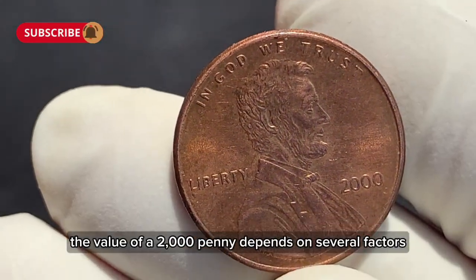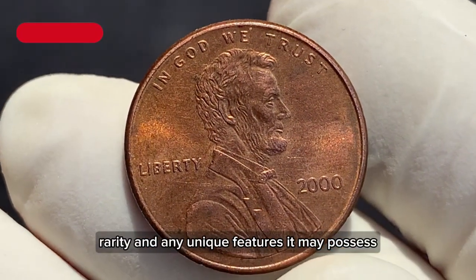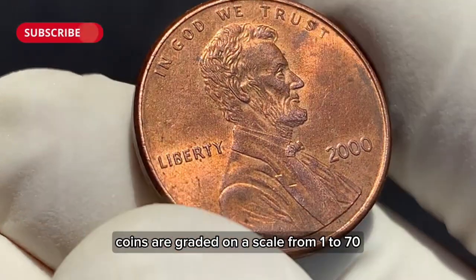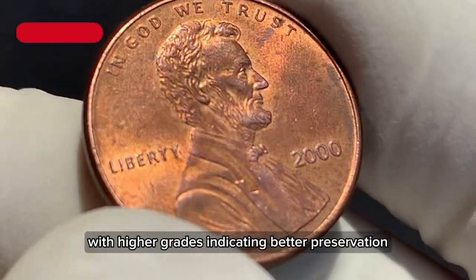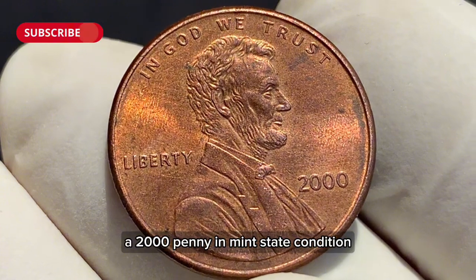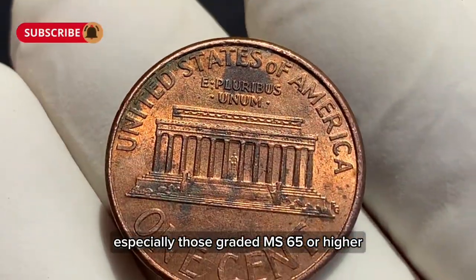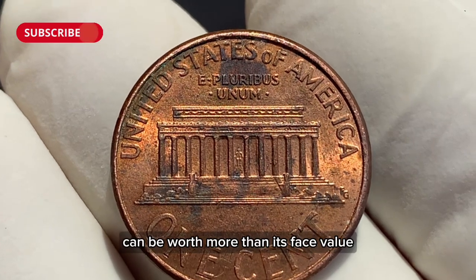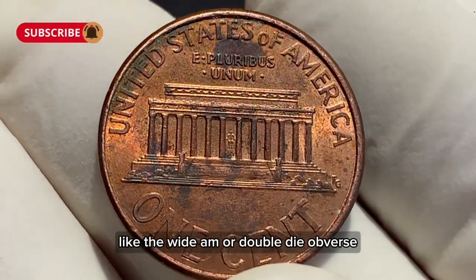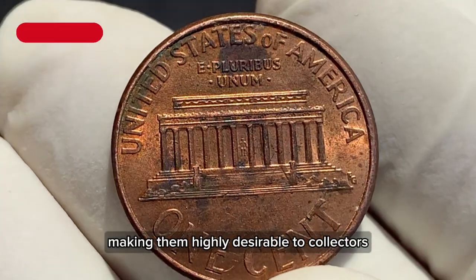The value of a 2000 penny depends on several factors, including its condition, rarity, and any unique features it may possess. Coins are graded on a scale from 1 to 70, with higher grades indicating better preservation. A 2000 penny in mint state condition, especially those graded MS65 or higher, can be worth more than its face value. Errors and varieties like the wide AM or double die obverse further enhance a coin's value, making them highly desirable to collectors.